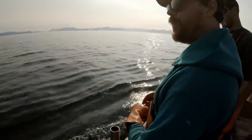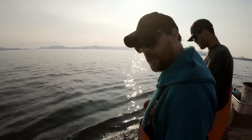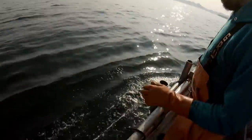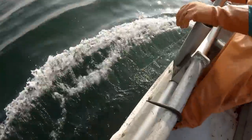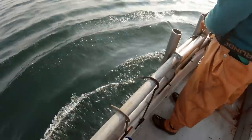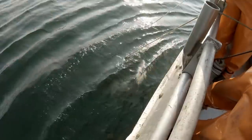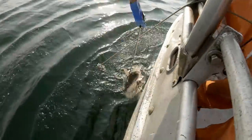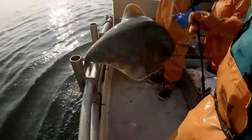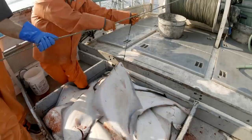I don't like catching big fish anyway. These smaller ones are better eating. You don't end up with a 4-inch thick fillet. There's a nice one, guys. Got him? Good stick. Good shot.